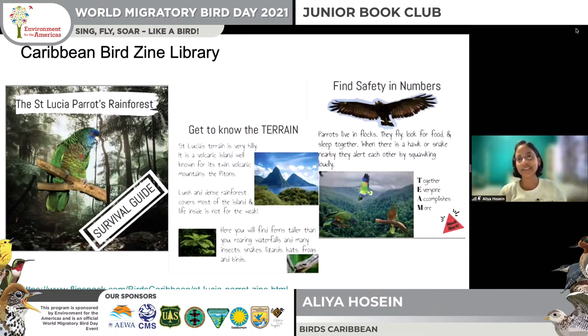All right. So I created a zine as well, just to provide an example. My one is called the St. Lucia Parrot's Rainforest Survival Guide. This zine tells you how the St. Lucia Parrot is adapted to living in the rainforest. I started off by explaining where the parrot could be found and what type of habitat it lives in. Another page from this zine shows one way they survive is that they live in flocks.